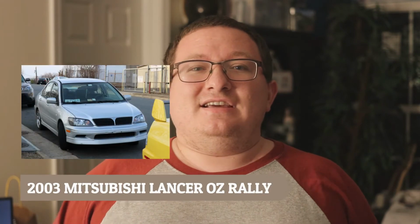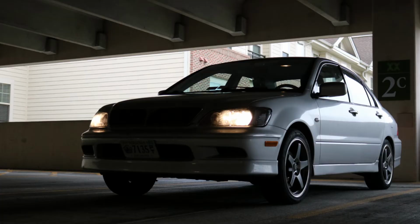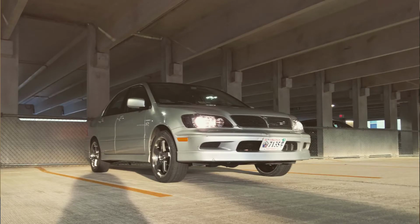Next on my list is a car that I absolutely love, and I don't see enough of them on the roads anymore, and that is the 03 Mitsubishi OZ Rally Edition. For anyone who's been a part of this channel for the last several years, you know that we've had an OZ Rally. We've built up parts on an OZ Rally, and they are incredibly fun cars that we've done so many stupid things to and with.